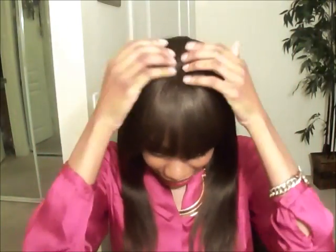But all in all, I love this hair. I love the fact that the hair does not look bulky on top. It just, you know, it lays great.